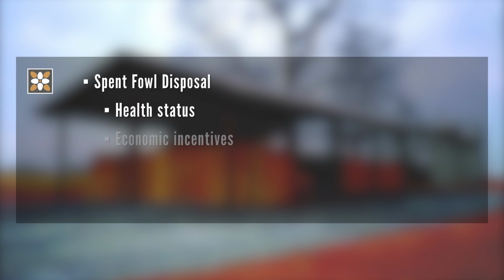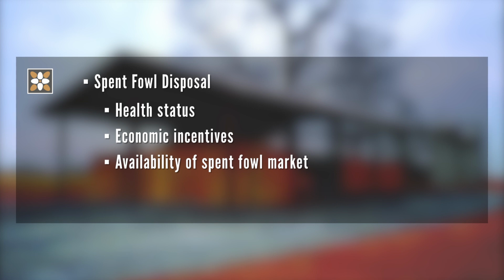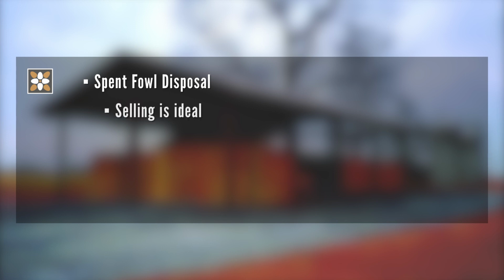Spent fowl disposal has been handled by different methods based on the health status of the flock, economic incentives, availability of a market to sell them to, or simply a need to depopulate in order to stay on the flock replacement schedule. Regardless of the disposal method, it all begins with humane handling and proper removal of the hens from the production cage. Selling the hens, sometimes called spent fowl, for meat is the ideal method of disposal. Depending on the market, this could be a cost center, meaning the birds cover transport costs for a break-even scenario.